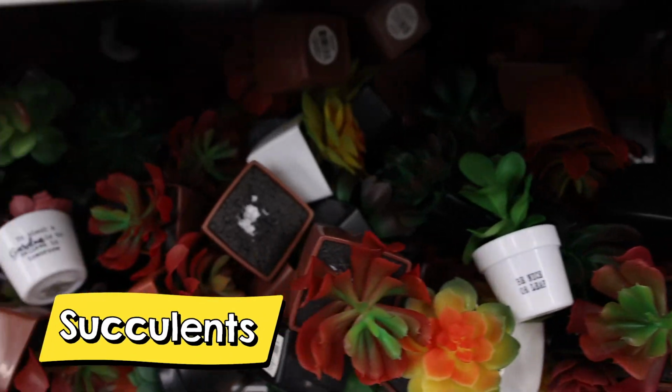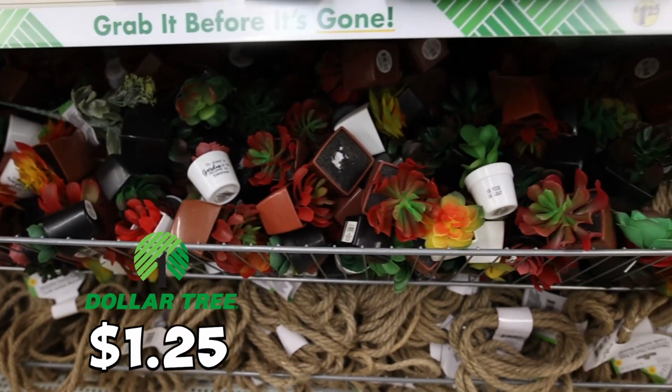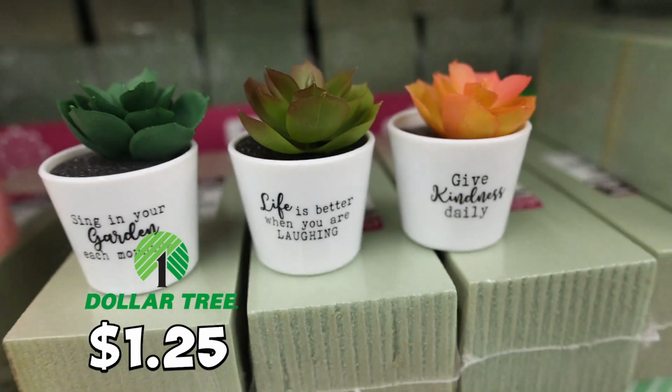All right, I'm in the florals. Succulents are still a better deal versus getting them anywhere else at the $1.25 price point. So grab them at Dollar Tree versus the other stores.